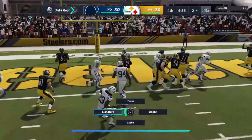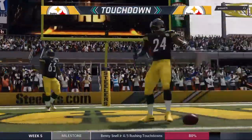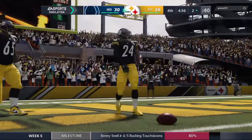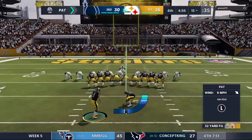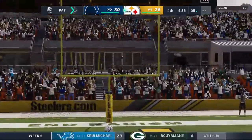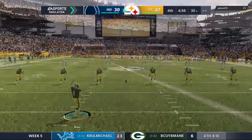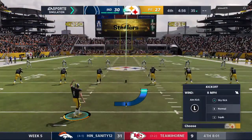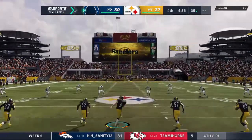On 3rd down, Snell, and he's going to take it in for a Steeler touchdown. Benny Snell, his 5th touchdown now on the year. And the Steelers are able to make this a close game again. The lead is down to a field goal now. Makes the score Colts 30, Steelers, so just a 3-point game now as they send this one away.